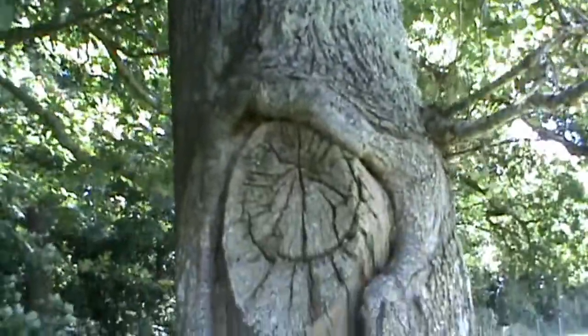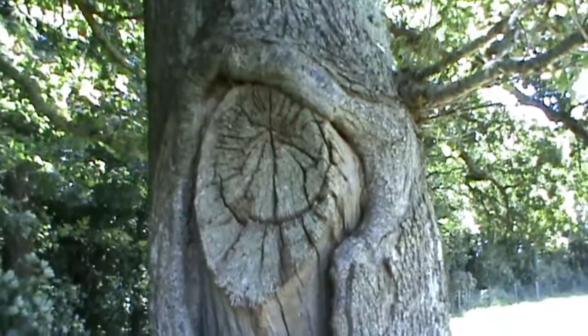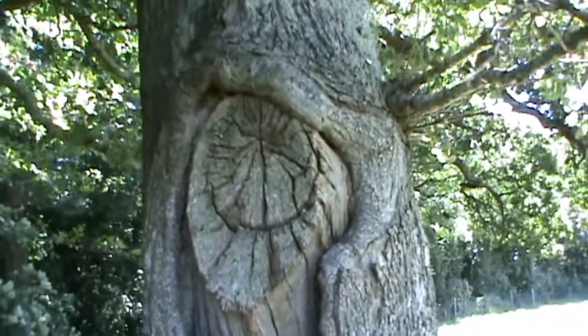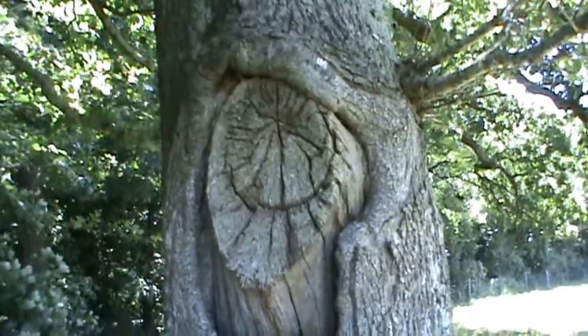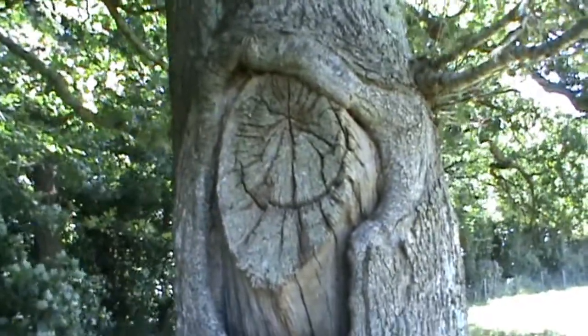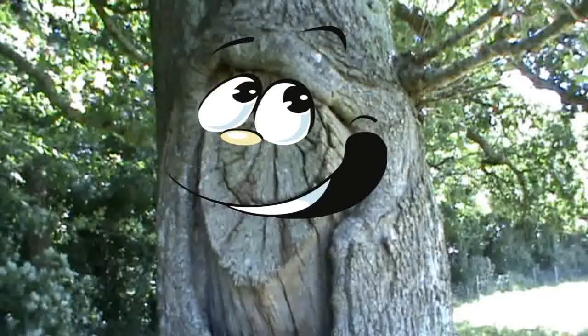Oh, ancient wise tree, please give me the knowledge, give me the inspiration to find silver, preferably of the hammered variety, because Paddy's got a coin that's probably 500, 600, 700 years old. I would love to find one. Please, please help. Found a tent peg. Stupid tree.